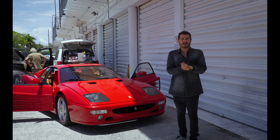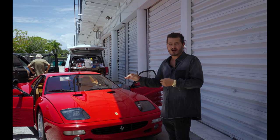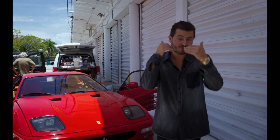He's been a longtime client. I haven't sold him anything in a few years, and he asked us for a perfect 512M, and I think we found it.